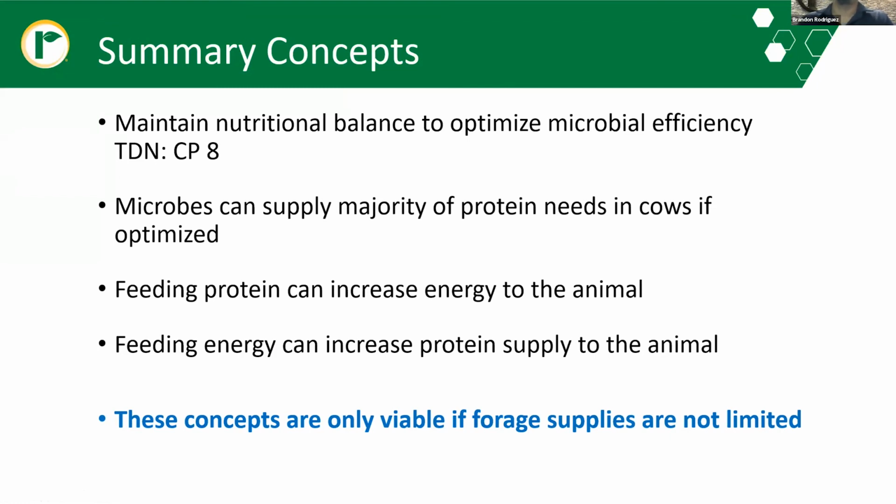Also, it's important to understand that microbes can't supply the majority of protein needs to the cow, right? So if we take care of the rumen, we take care of the microbes in the rumen, they'll take care of the cow most of the time as far as protein requirement goes. And then as we mentioned before, if you feed protein, it can increase energy in the animal. So you can basically increase energy by increasing protein, and vice versa. You can increase protein supply to the animal by feeding more energy.